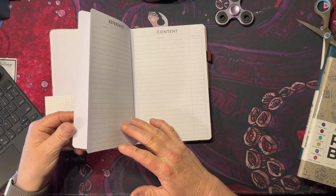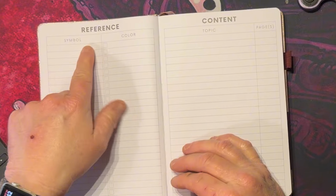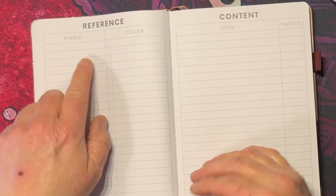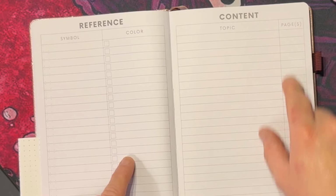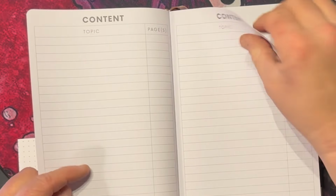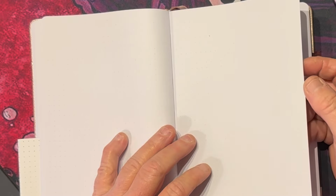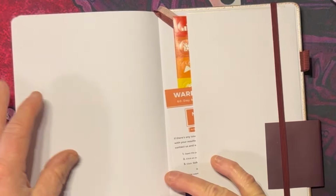All right, you've got good. It's got where you can put your keys, like a dot means this, a dash means this, or if you want to color code your pages, you can do that. It's got your index here, content. That's good. Cool. Pages are good thick paper, just like my bullet journal, and they are numbered, which is awesome. If you've ever numbered a journal, it kind of blows. But it's just a dot grid blank notebook.